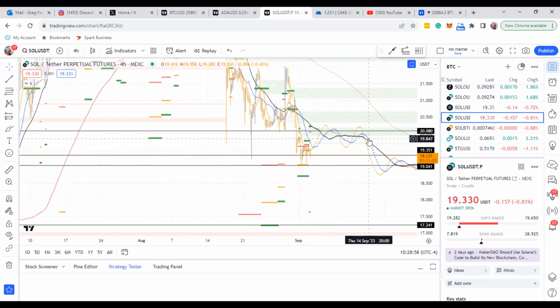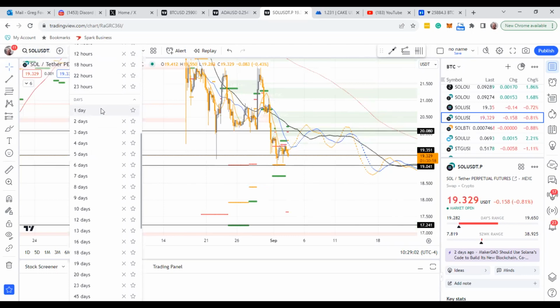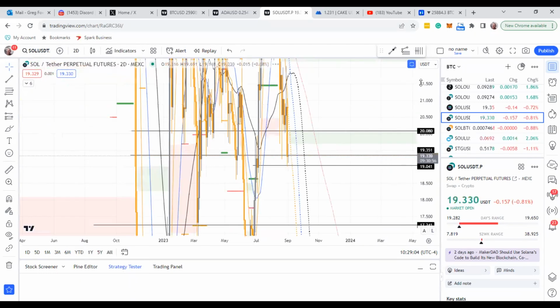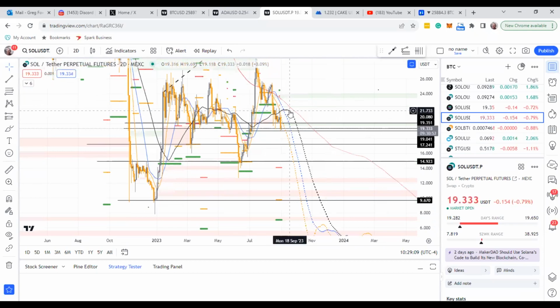A lot of people are still real bullish on it, probably DCAing into Solana a lot. But I think ultimately, once everything turns around, the ultimate destination for Solana, a bounce back up to 21.9 or 22.1. Okay, right there in this 2-day chart, there's a fib target at 22.4 right now, and as high as 23.4.